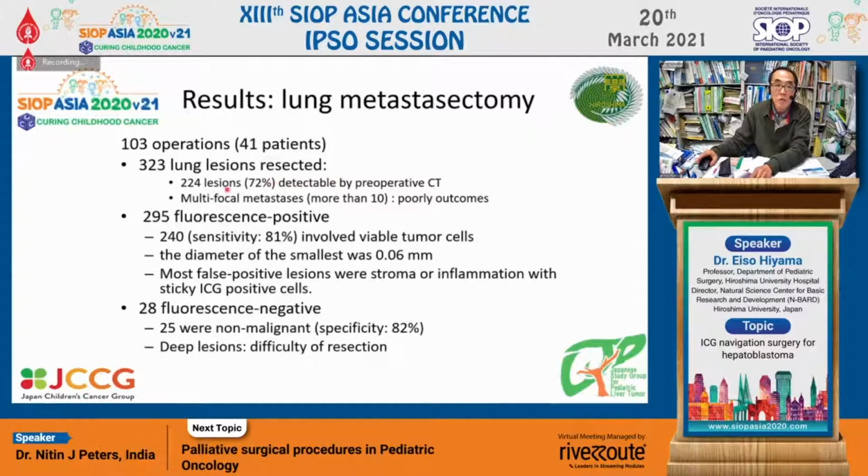And among them, 295 were fluorescence positive and 244 involved viable tumor cells. Sensitivity is approximately 80%. On the other hand, 25 of 28 ICG-negative nodules were not malignant. Specificity is also 80%.